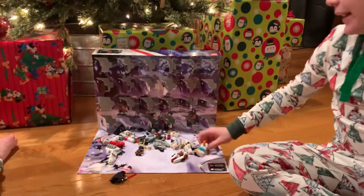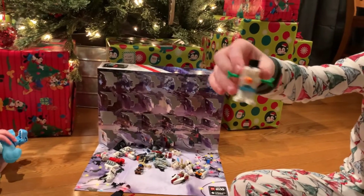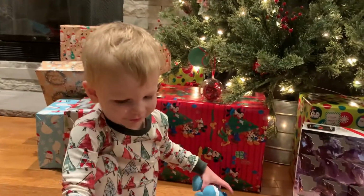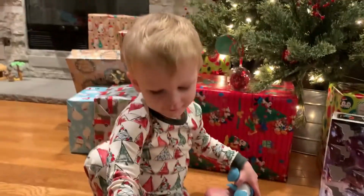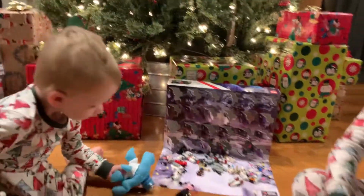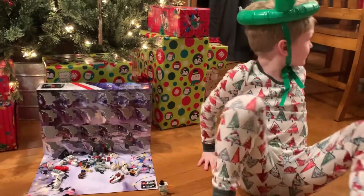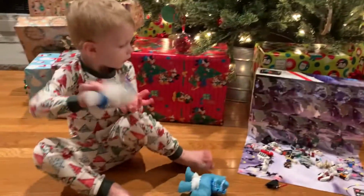And we even got something kind of Christmassy. A snowman. He has a carrot. Carrot all the way. Luckily, his feet didn't break. And we need to show you some more things.